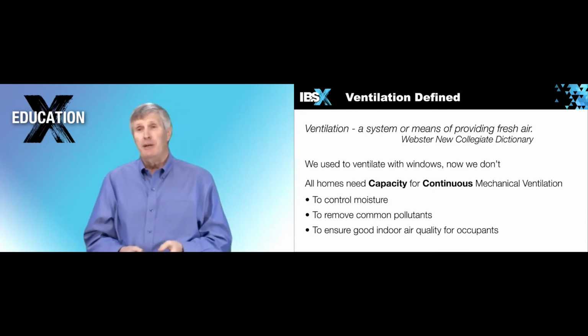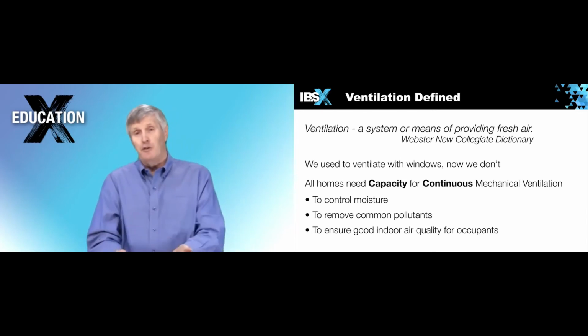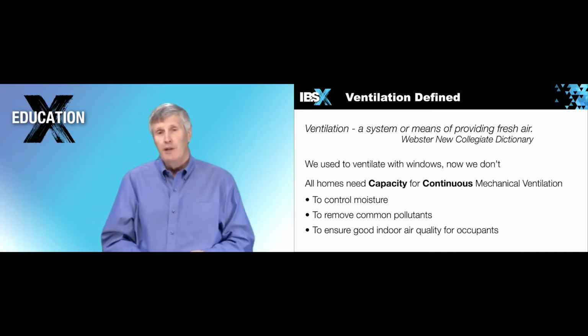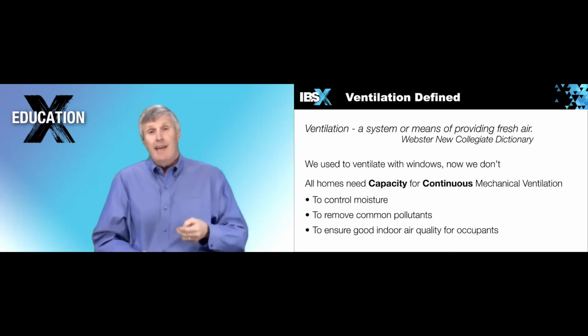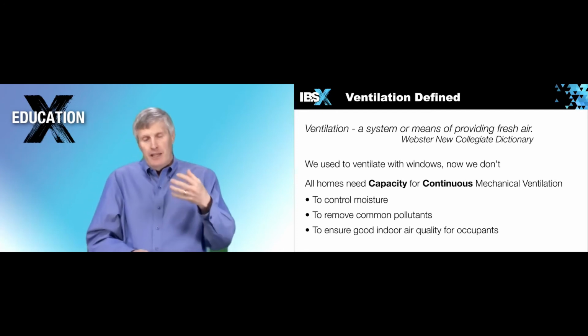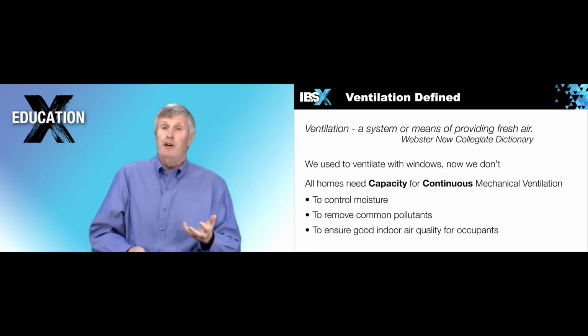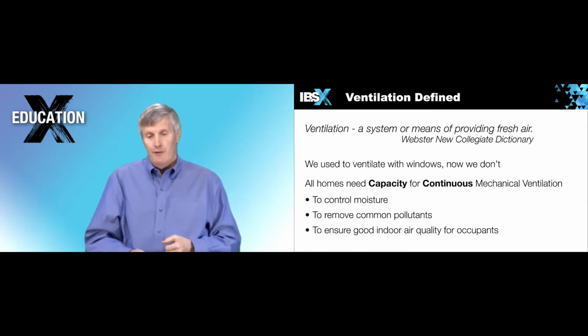And some days you might say, I don't want to bring in that hot humid. Sorry, you got to get over it. You have to provide that capacity, and I'll show you the ventilation rates that you want to work on. And it helps you control moisture, it helps remove common pollutants, and it helps ensure good air quality for the occupants, the healthiest possible air for you and your family.